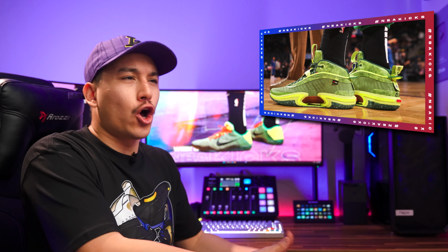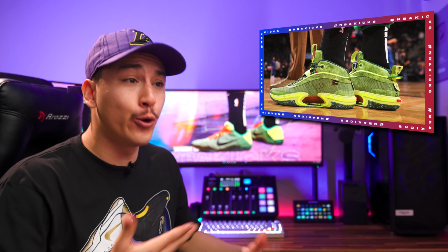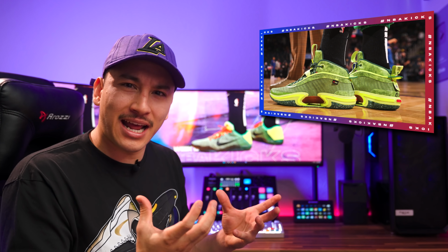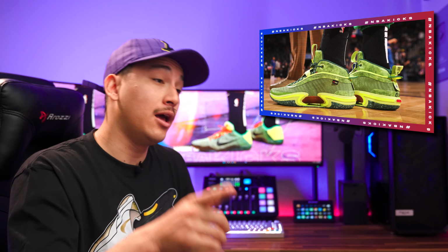But still, this colorway's name actually has me confused. Like, they're called the No Guacs because I'm assuming Tatum isn't a fan of guacamole and he orders everything with no guac, which is exactly what I do. But if that's the case, then why is the shoe made up of all avocados? I don't know, there just seems to be a real disconnect there, but still, awesome concept and incredible execution. But by the way, Team No Guac.